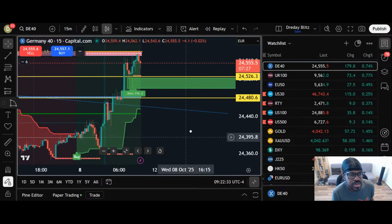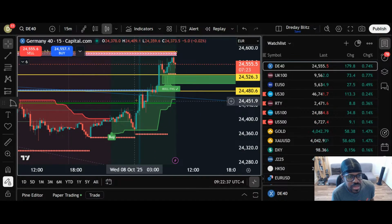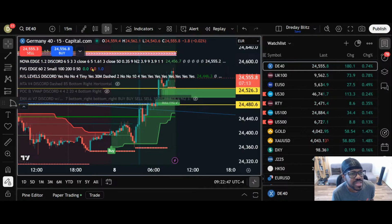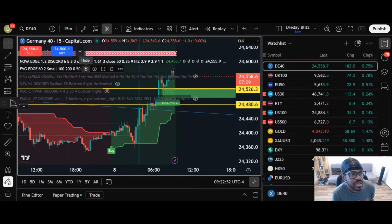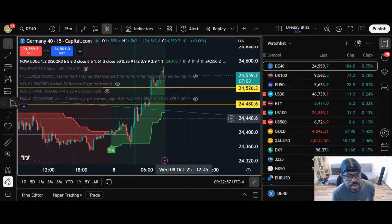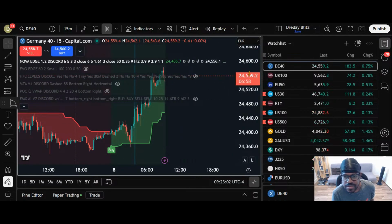German flew to the upside, so that was awesome. And we also had UK100 that did go up. But I'm going to explain each of the indicators that you're seeing here. All of the indicators that you're seeing are my own indicators that I created. I'm also a software engineer, so I'm creating my own stuff. Everything that you're seeing here, you're not going to see anywhere else than here on my live.